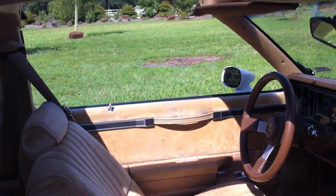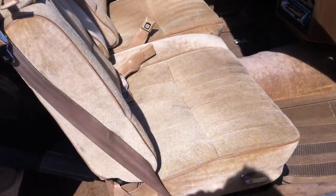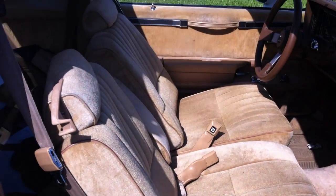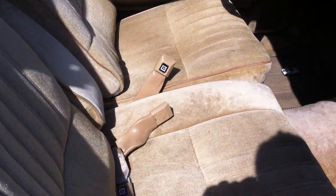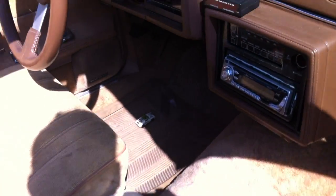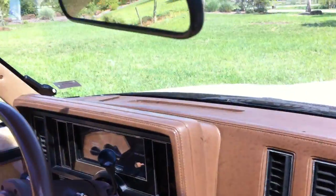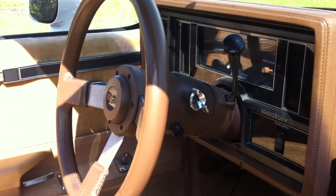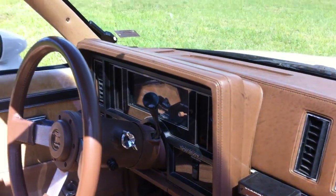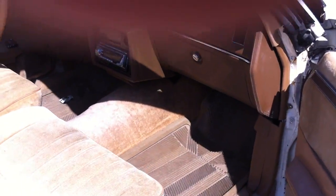There's something very rare about this car. For those that know turbo Buicks, you've probably already figured it out. But it has a bench seat, so it seats 3 up front, and you'll notice the column shifter. Typically, there's a center console here with a shifter. Not on this car. Column shifter, digital dash, bench seat, and I saved the best for last.